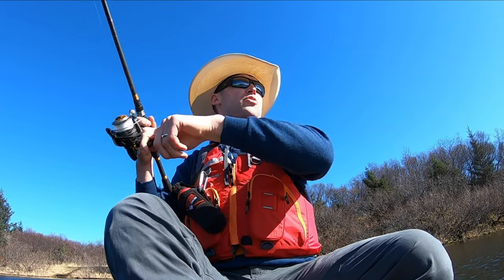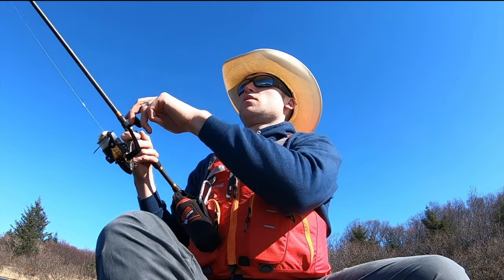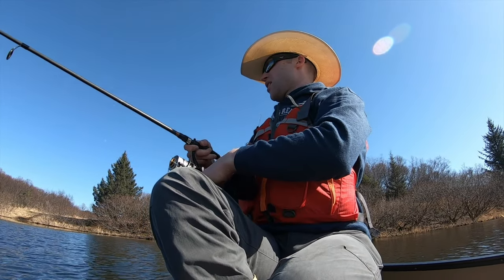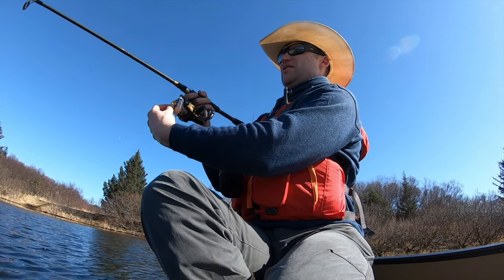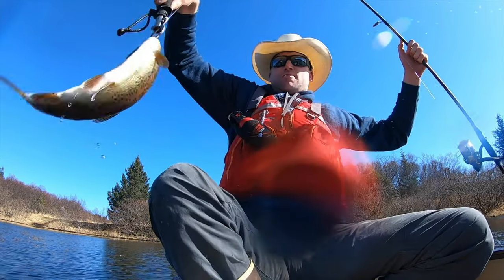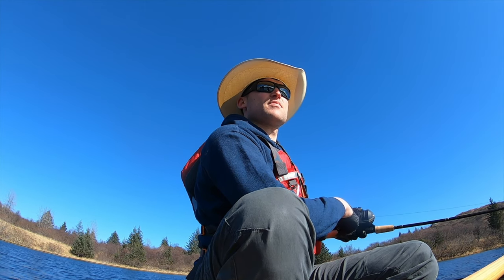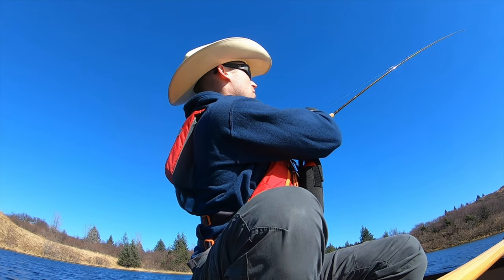Alright, just got a fish on Nikko Baits. Little bait ball. Scented bait ball. Holy crap. That's a nice fish. Oh yeah. This is what we came here for. Fish on. Nice. Nice. Look at that trout. Hell yeah! Fish on. Oh, that's a nice one!